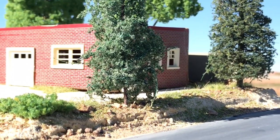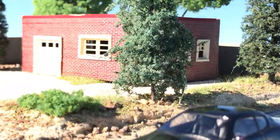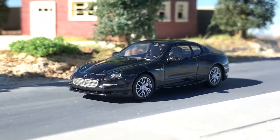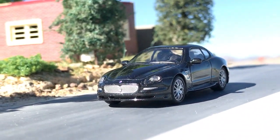Anyways, there's only 4 more cars, so it's going to be a quick video, but I will show you the cars that I ended up grabbing. This is a little Maserati Grand Sport. Pretty sweet little car. This is a Kyosho.